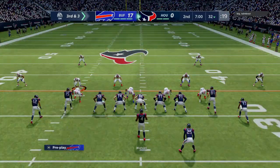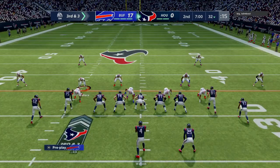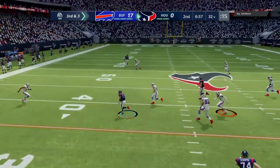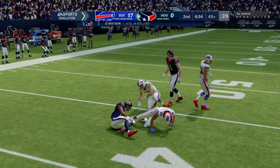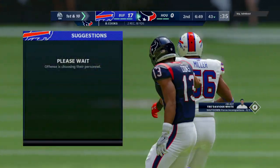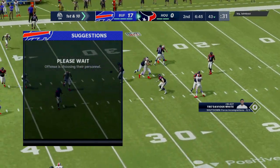The Texans on 3rd down. 0 for 3 to this point. They could use a conversion. This time it's 3rd and 3. Out of the gun, Watson. This is caught. It's Cooks. And he is going to have a Texans first down as they're able to get the 3rd down conversion. First down Texans. Watson hooking up with Cooks.